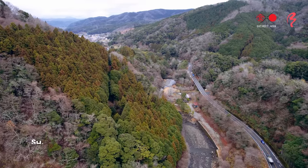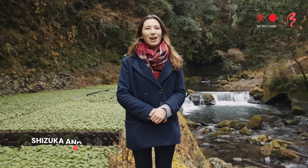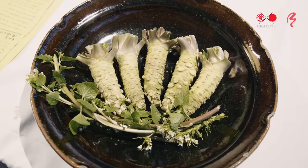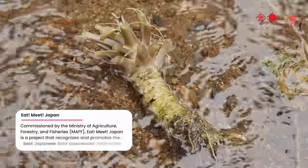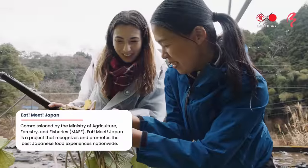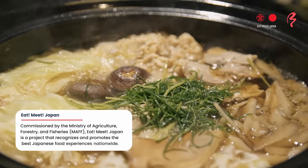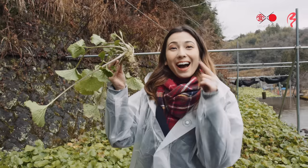of Yugashima, a popular hot spring town that's located on the Izu Peninsula in Shizuoka Prefecture. And today I'm going to be learning about how fresh wasabi is grown in this first prize award-winning Eat Meat Japan experience. Basically I get to experience how to be a wasabi farmer, and then I get to try some amazing cuisine that uses fresh wasabi. So let's go explore and see what it's like to be a wasabi farmer. Let's go!